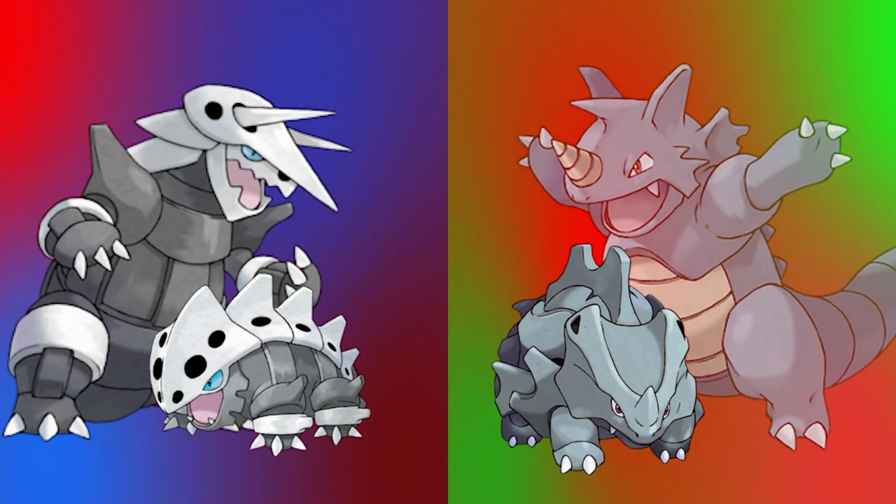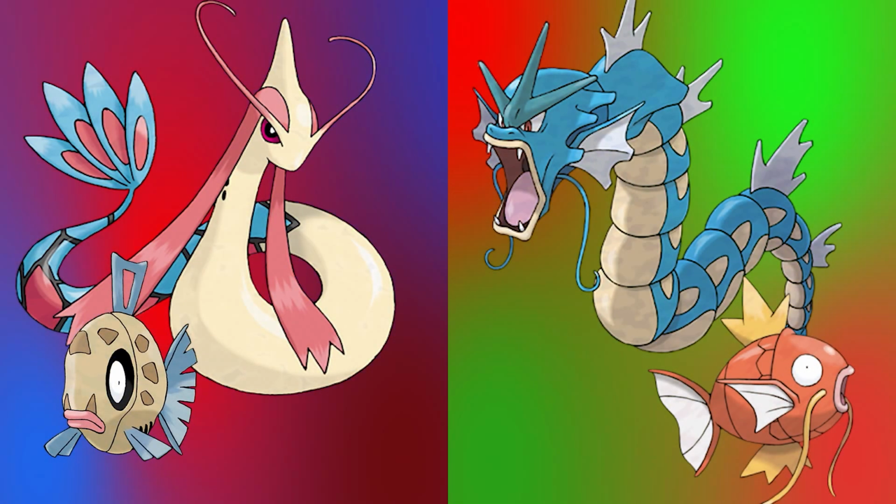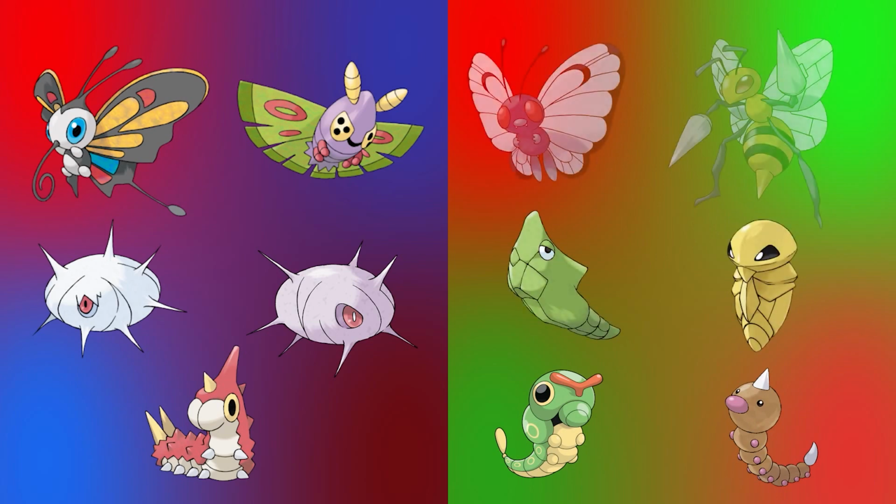Examples include Lairon and Aggron, which are very reminiscent of Rhyhorn and Rhydon, and Feebas and Milotic, who have strong parallels to Magikarp and Gyarados. You could also say that the Wurmple line is sort of a combination of the Caterpie and Weedle lines.